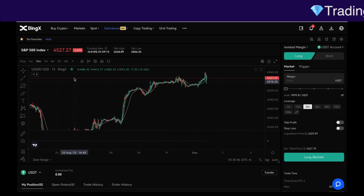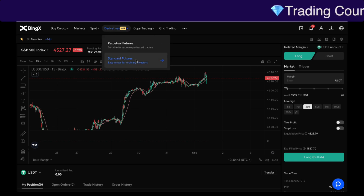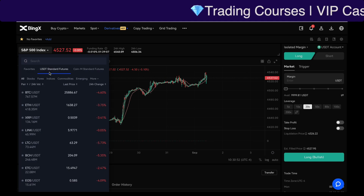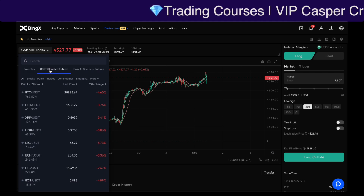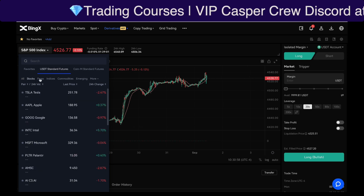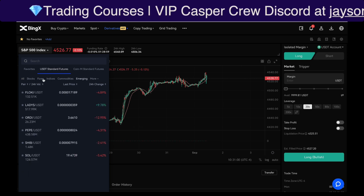Once you've got your funds in the account, you're going to come over to derivatives, go to standard futures. This is where you can choose what you want to trade. So come over to USDT standard futures, and you can trade stocks, Forex, indices, commodities, emerging markets, and more.